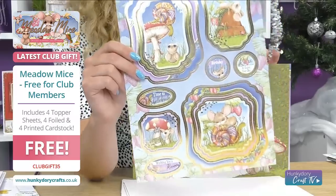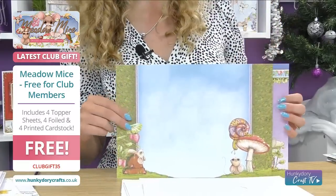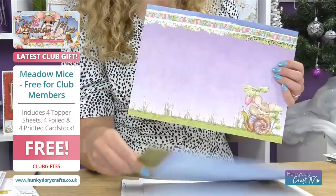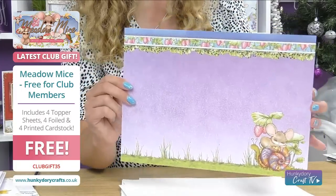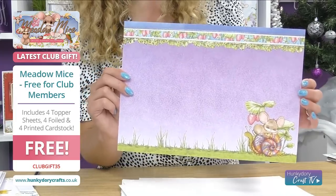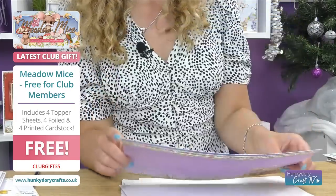So some really nice, fun, cheerful, uplifting sentiments there as well for anyone that just needs a little bit of a boost. Who wouldn't love to receive this, especially if they are feeling a bit under the weather? This is going to cheer anybody up. Gorgeous sky blues, lilacs in there, and the green coming through on there as well. So that is free if you just want that.